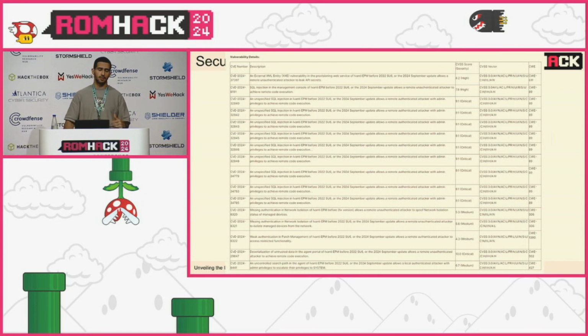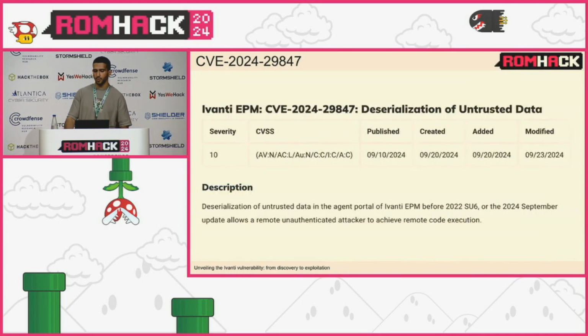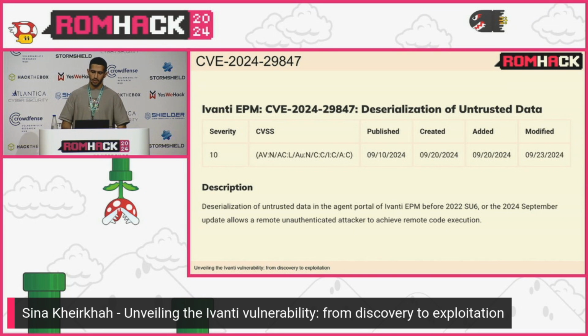But only one of these CVEs was pre-authenticated remote code execution, at least known publicly. And it was this one, the one that I reported. The description they published says the deserialization of untrusted data in the agent portal of Ivanti EPM before the software update number 6, or the 2024 September edition, allows a remote, unauthenticated attacker to achieve remote code execution. That sounds very scary.